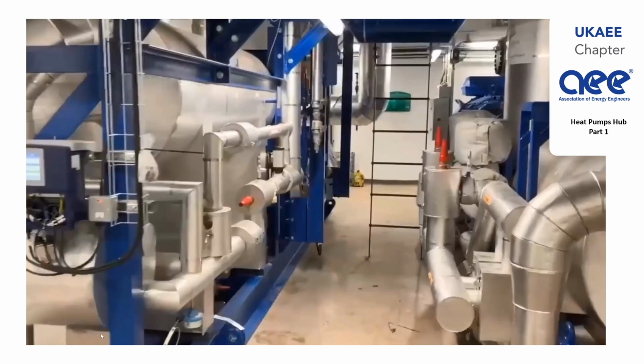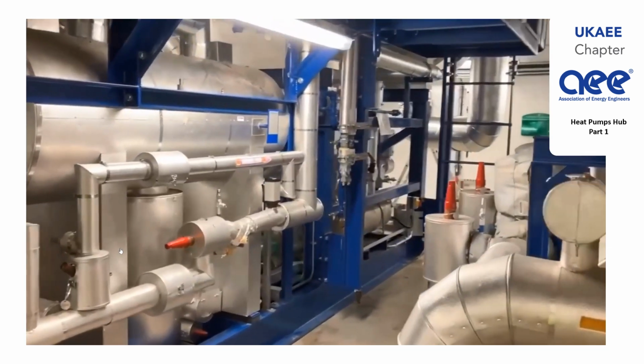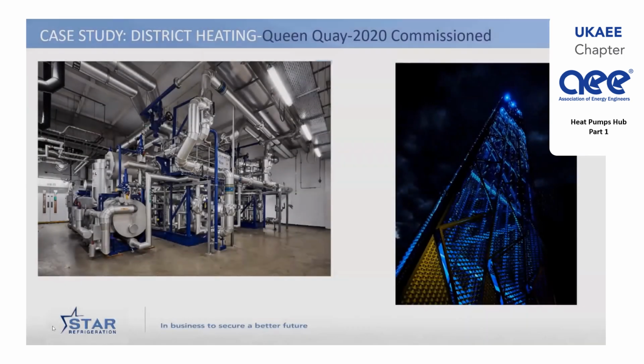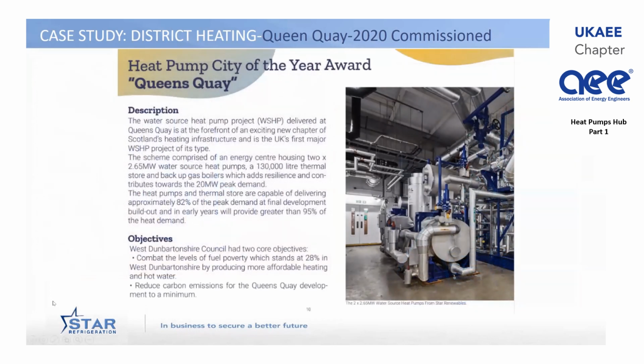So that is what I'm going to talk about today, which is a big heat pump, not the sort of thing that might sit outside your back door. And there's a better photo. It's quite hard to get a decent photo because they're so big and fill the room. It's been very successful. It won Heat Pump City of the Year in 2021, I think it was.